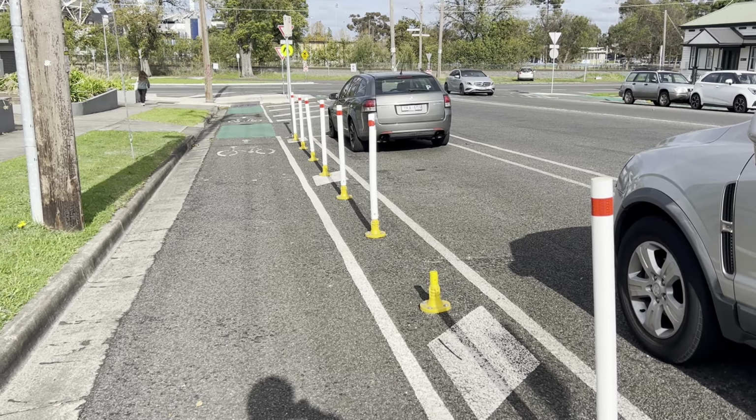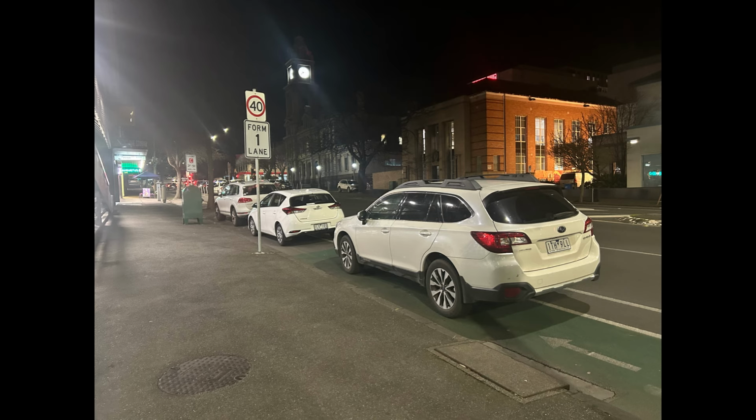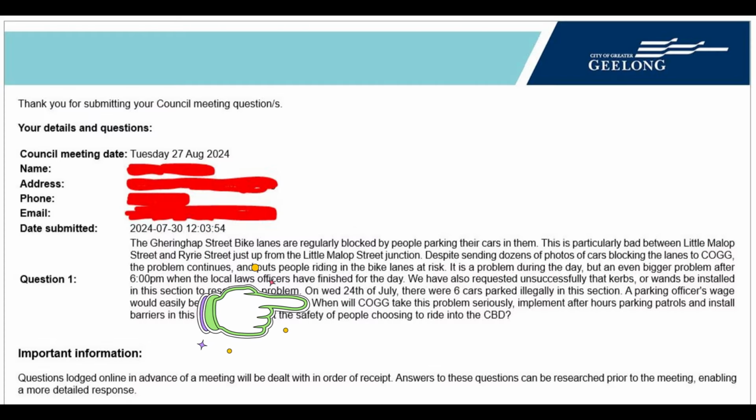On Wednesday 24th of July, there were 6 cars parked illegally in this section. When will the City of Greater Geelong take this problem seriously, implement after-hours parking patrols, and install barriers in this section to protect the safety of people choosing to ride into the CBD? Unfortunately, the audio-visual at the meeting wasn't working, but the Mayor did read out a written response.